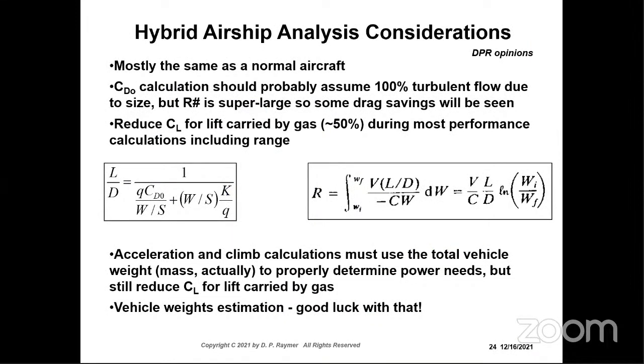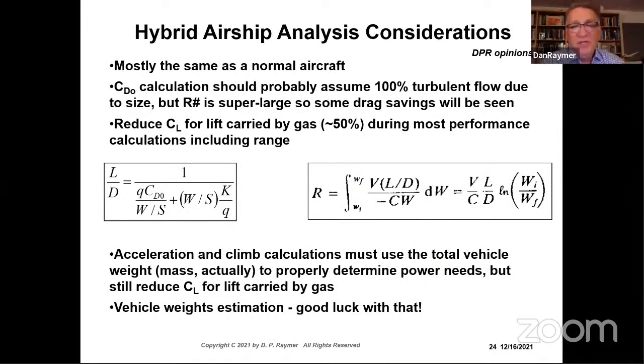All right, now when you do the analysis of this, I've found that I can analyze it mostly like a normal airplane. As I said, the usual drag calculations work. They're a little conservative, a little pessimistic, so I find knocking it down by about 15% seems to give me pretty good answers that track with wind tunnel data. You probably have to assume 100% turbulent flow because it's so big that on a percent basis, it's pretty much all turbulent anyway, but you get a benefit from the Reynolds number effect. So it hurts you because it's all turbulent, but you do get a Reynolds number effect.